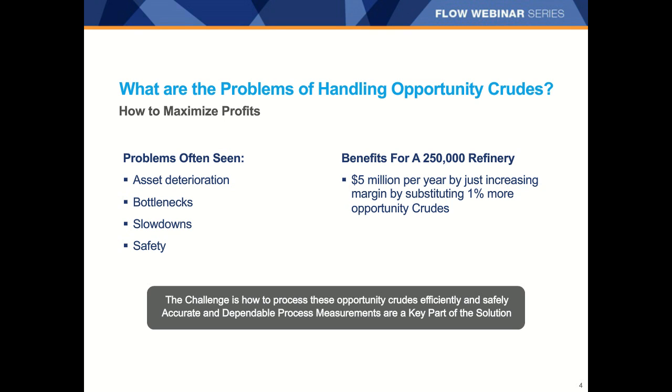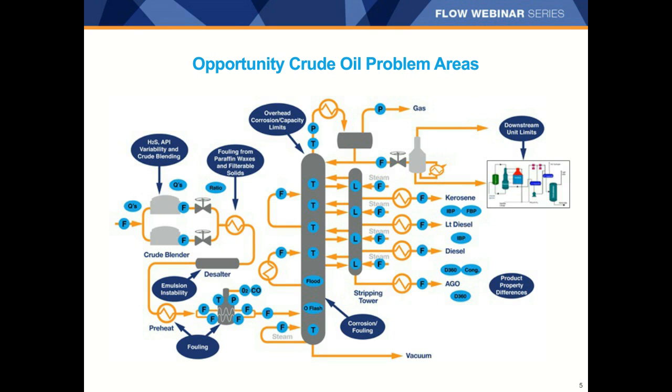Okay. This slide highlights some of the specific areas of concern. The problems ahead of the crude tower include variability in properties of the crude we're blending, fouling from waxes and filterable solids, asphaltene precipitation in the heat exchangers, causing throughput problems, emulsion instability in the desalter that could cause separation and efficiency problems. So there have also been frequent reports of corrosion problems at various locations in the crude tower and also in the overhead section.